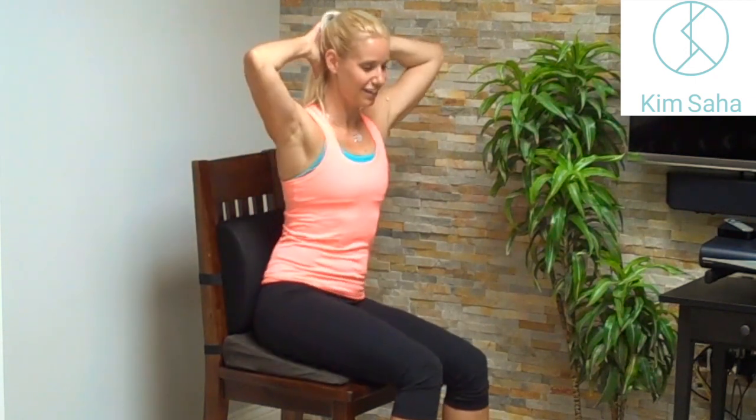I'm just going to demonstrate one more time. Hands locked behind the head, tucking the chin back, pushing in to your hands. Draw in through that lower tummy at the same time and dropping the shoulders down. Good work. So there's your more subtle exercises to do at the desk, just to keep your body moving, to keep everything mobile, and to tone up.